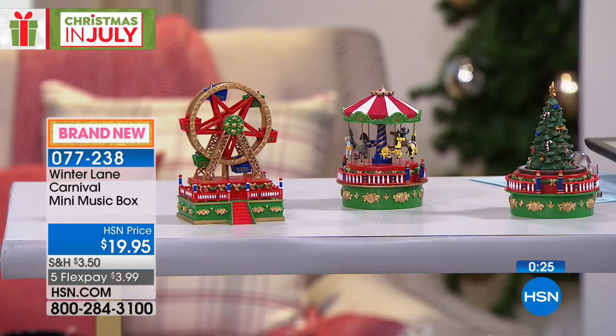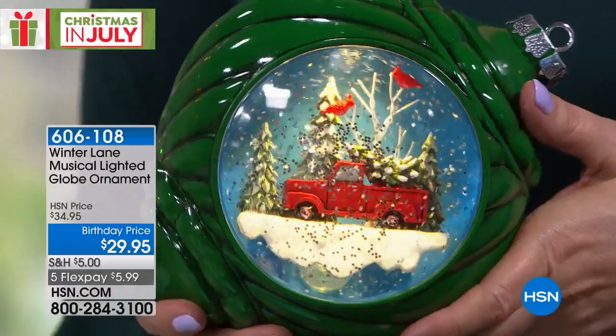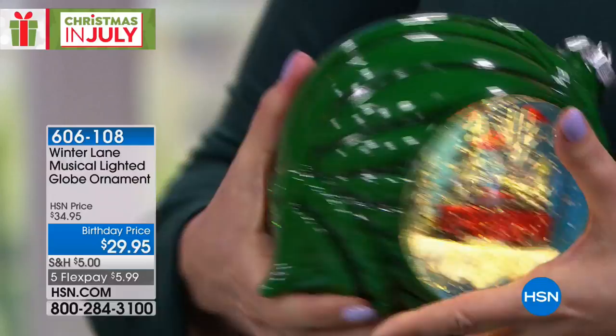All right, well, still to come, look at this. Everything is very much a winter wonderland. The Winter Lane Musical Lighted Globe Ornament at $29.95, five flex pay of $5.99. And these take batteries, right, Alexandra? They come with the batteries. Your batteries come right in the back. And then they play the music.